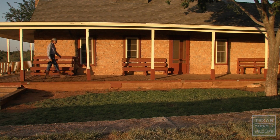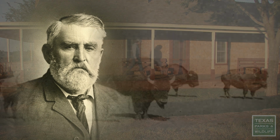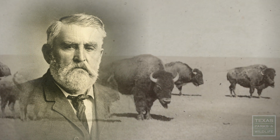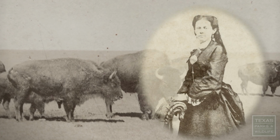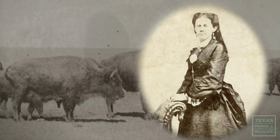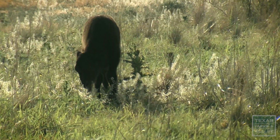It was here on the J.A. Ranch in the late 1870s when Charles Goodnight and his wife Mary established the buffalo herd that today is in Caprock Canyons State Park. She saw the slaughter occurring, felt for the bison, saw the little calves, and just decided, I'm going to save some of them.